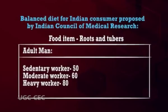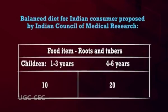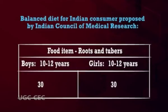Roots and tubers requirement in adult men is 50 grams in sedentary, 60 grams in moderate worker, 80 grams in heavy worker. In adult women, 50 grams both in sedentary and moderate worker and 60 grams in heavy worker. Children between 1 to 3 years require 10 grams and children between 4 to 6 years require 20 grams. For boys and girls between 10 to 12 years, 30 grams of tubers and roots are required.